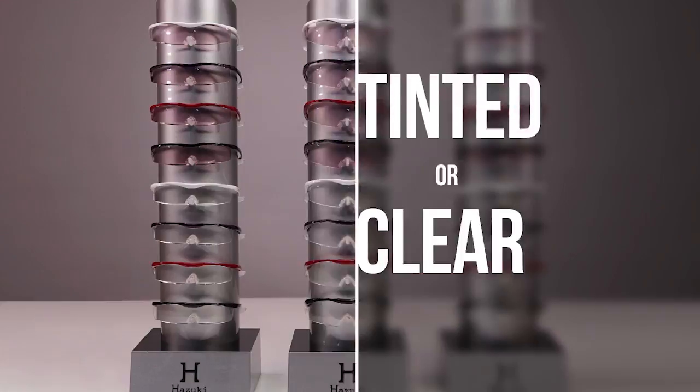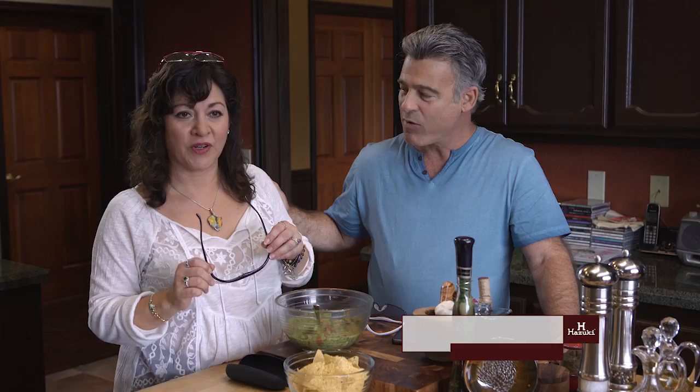With a choice of three styles, six colors, tinted lenses or clear lenses, and three different magnification levels, you can get your Hazukis your way. I have one for reading, one for computers. I got them in two different colors so I know exactly which one I need at the time I need it.